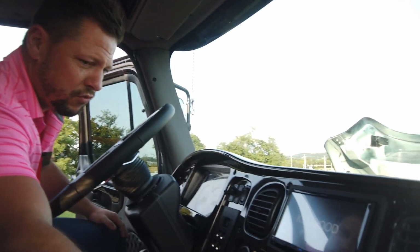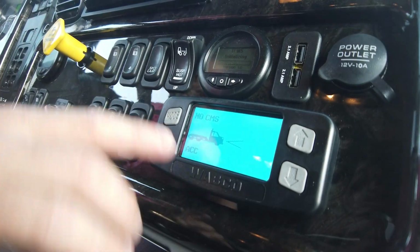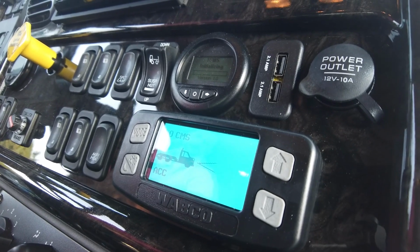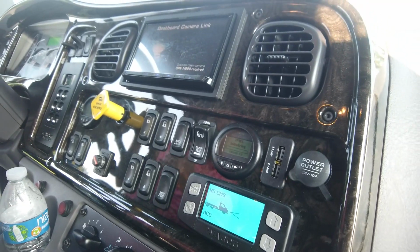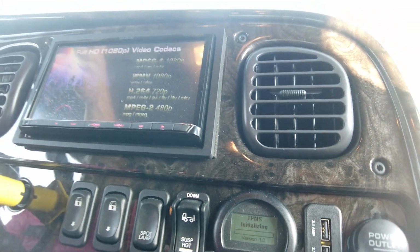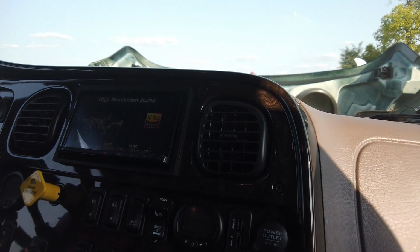This is actually the control for the cruise control, the adaptive cruise. So this will actually give you a reading, let you know how close you're getting to the vehicle in front of you, and then of course it slows the truck down and then speeds it back up once the vehicle in front of you has sped up or changed lanes or whatever you have going on. We have a tire pressure monitoring system as well for the truck, a suspension dump, a spotlight lamp switch that again goes to the light that's under the hood, and then also tied into our Rigid lights.